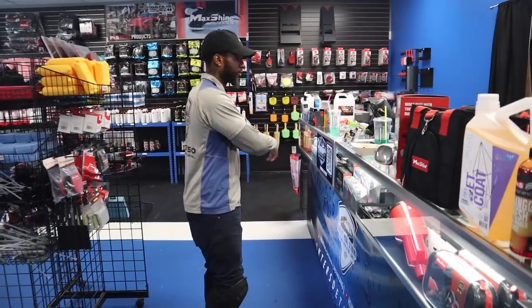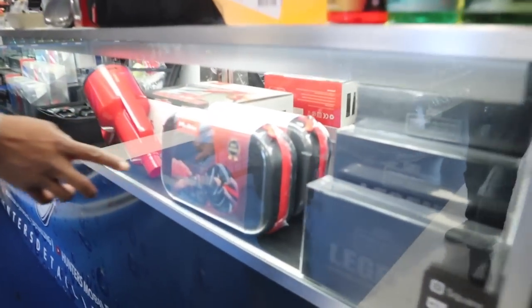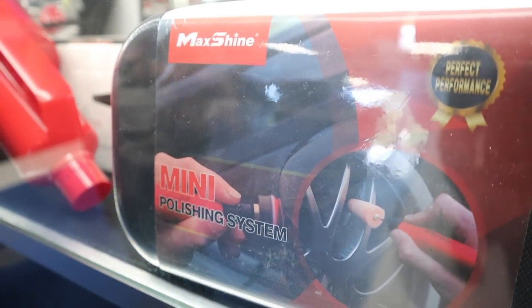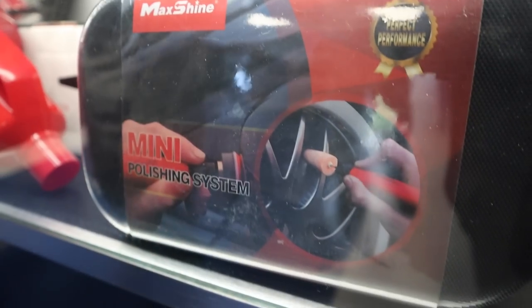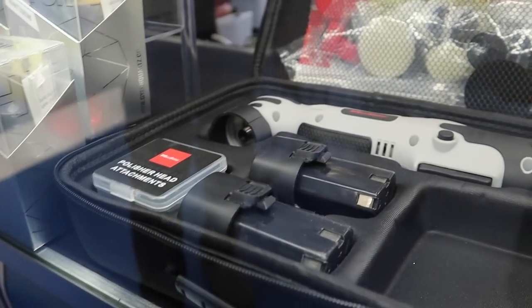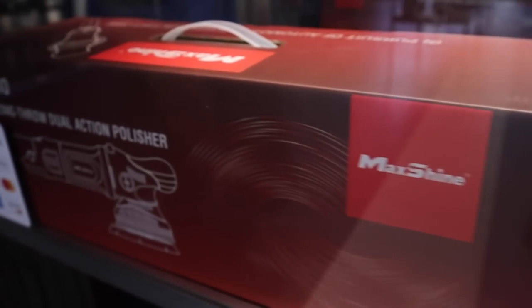And in here, we got the more expensive stuff. We got the polisher to get in the tight areas, like the door handles and, as you can see, between the rims and stuff. Then we got the Legend coating. And then we got your mini polisher by Max Shine. Want to get in the tight, small areas. And then we got all our coatings in here also. Shout out to Gion right there. Those be flying off the shelf. They like the coatings. And right now we only got the Max Shine polishers and we got the Rupes polishers coming through.